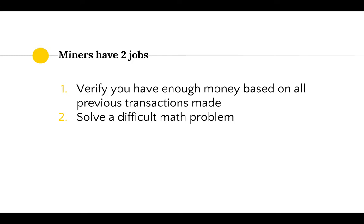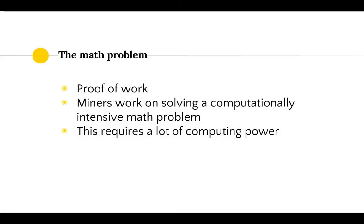The first is to verify that you actually have enough money to make a transaction. And second, it's to solve a difficult math problem. This math problem is a proof of work problem, which you learned about in one of the earlier modules. The miners work on solving this problem in order to create a block, get it accepted, and potentially win the reward. Now this requires a lot of computing power, which is expensive.